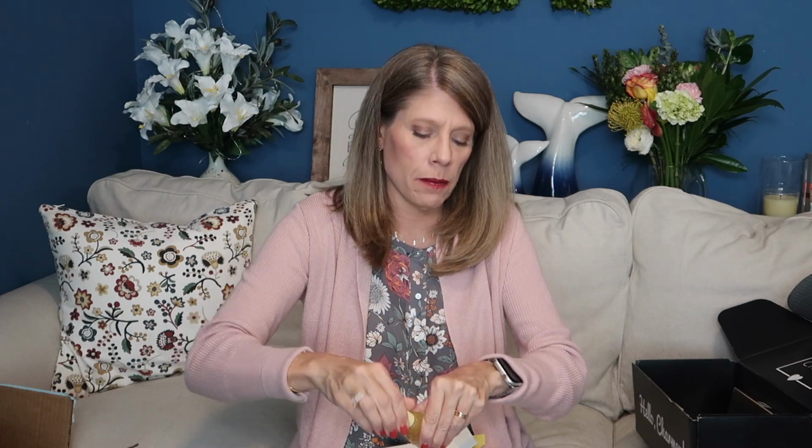Wow, it smells just like a pineapple. A little less fruity, but it smells just like it. Oh, that's nice. Most vitamin C serums are a little sticky. Yep, this one is too. Perfect. Excellent. Oh, I'm so happy for that.